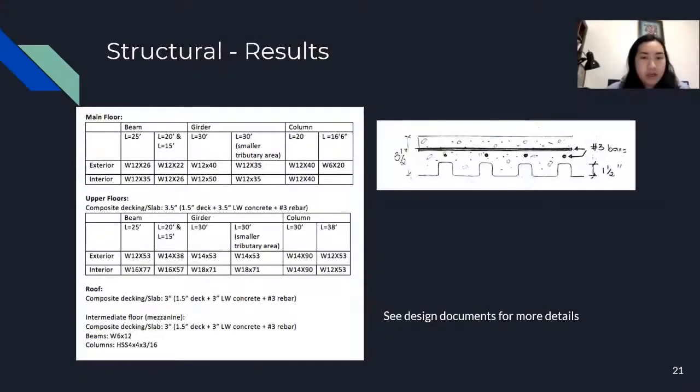And here's the result of our structural portion. On the left side, we show you the sizes of our beams, girders, and columns for the main floor, the upper floor, and the decking for the roof and the intermediate floor. The picture on the right side is an example showing how our decking is going to look for the floor. Please see the design document for more detail on our calculations.